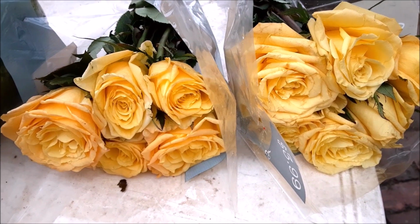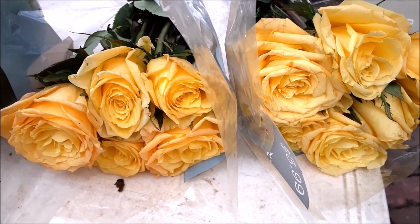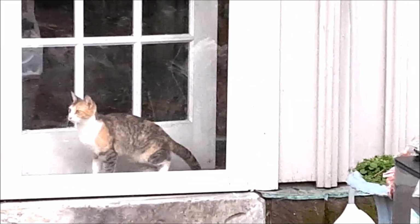Two beautiful bouquets of yellow roses. My father always gave me yellow roses, so I think these are from Dr. Grandpa. There's actually more, there were 3 dozen, 3.